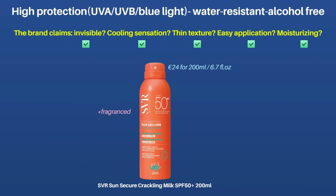I would find it perfect if they had a fragrance-free version, but until they do, I am okay with using this one because I don't use it every single day. It is 24 euros for 200 milliliters, which makes it affordable but not cheap. But for me, one bottle lasts the entire summer since I don't use it every day, so I am fine with the price because of the quality of the product.